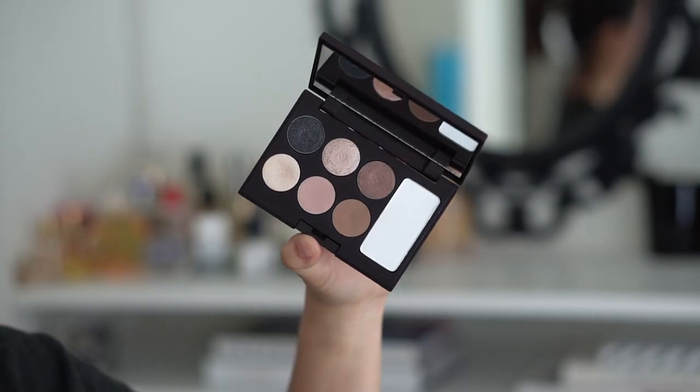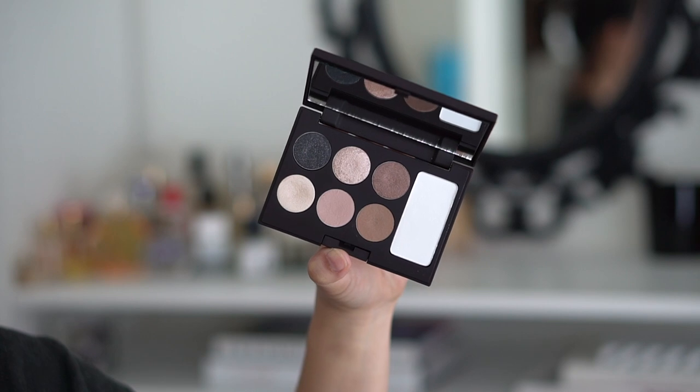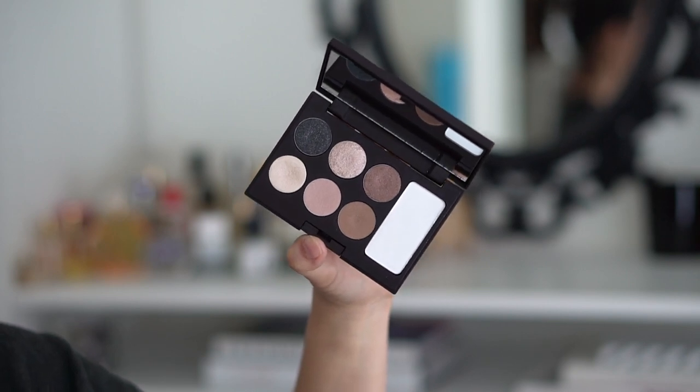Laura Mercier came out with a new palette. This is their Bohemian Chic Eye Clay Palette, and I am so drawn to these shadows. They're very neutral, very everyday kind of situation, but still give you a little oomph. So I can't wait to play with these.